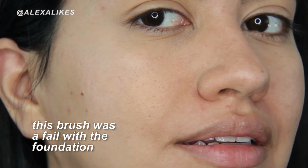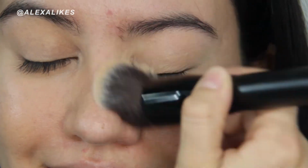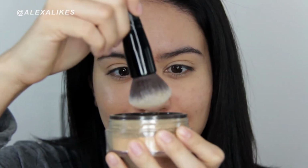I mean, I'm going to try again on this side, but maybe more of like a pressing motion. Oh. See that color. I mean, I definitely look different. I'm probably gonna go in for another round just cause I feel like I need more. Let's swirl in a me.